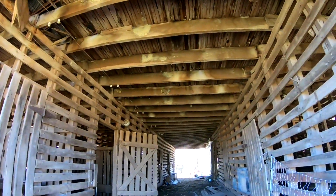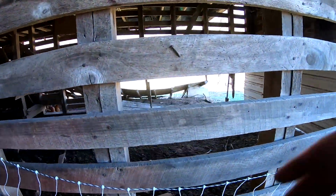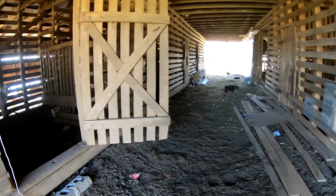out here. Eventually. This was a horse stall that when we first got here, they had a bunch of gates up over here, kind of blocking that in. Looks like the horse kind of gnawed on the 2x4s until it knocked them all down. Either that or a beaver.